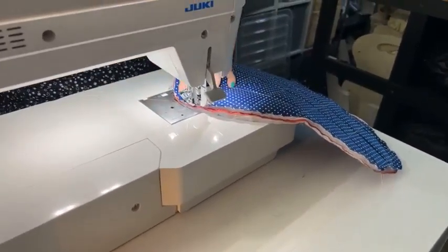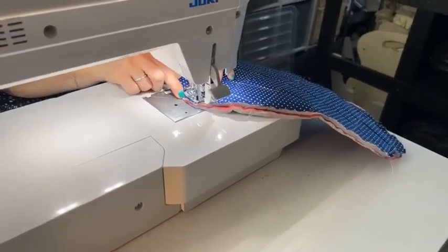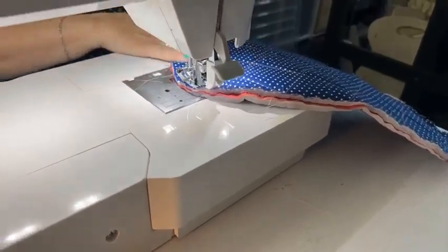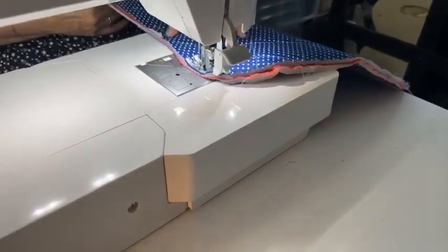Now when you're going round, obviously there's a lot of layers. So you might just need to lift your foot. If you feel the fabric's bunching up a bit like mine is, just lower your, pick your foot up, push the fabric flat, then put your foot back down and continue to sew.